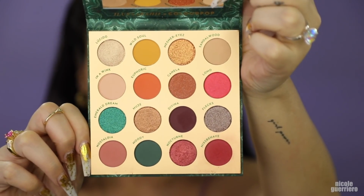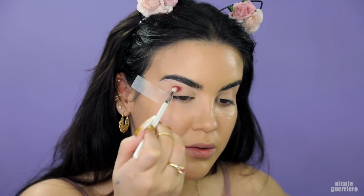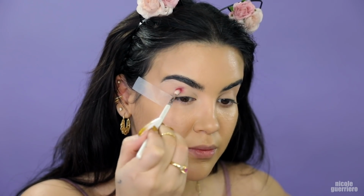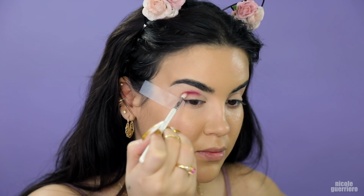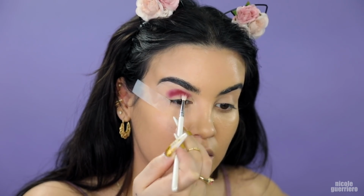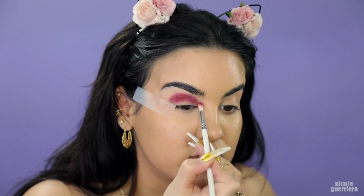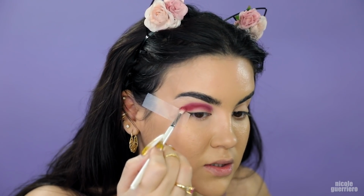All right, so I'm first gonna go in with Missbehave. So I'm just pushing this color onto my eye. I'm not really worried about blending yet. I just want to get that color on there. And I have a little bit of a hooded eye, so I have to be sure that I'm getting that color in the crease as well.